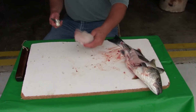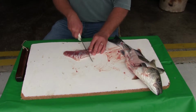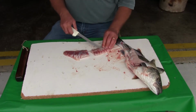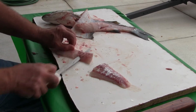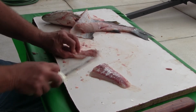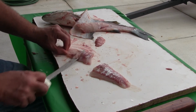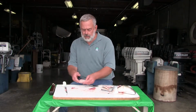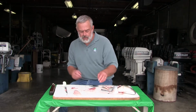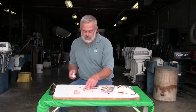Next thing you do, move the fillet back over so you're seeing the brown part. Cut it in half. Of course, the bigger fish you may want to cut three or four times. And then simply take the edge of your knife and remove the brown meat from that edge. And it might take a little while for you to do that, but it's not that hard to do once you get the hang of it. And then what you're left with is a really clean piece of meat that's mainly void of the PCB contamination.